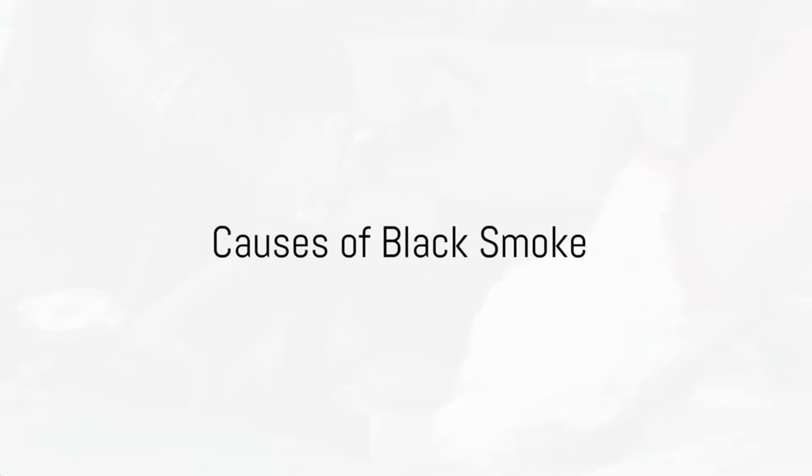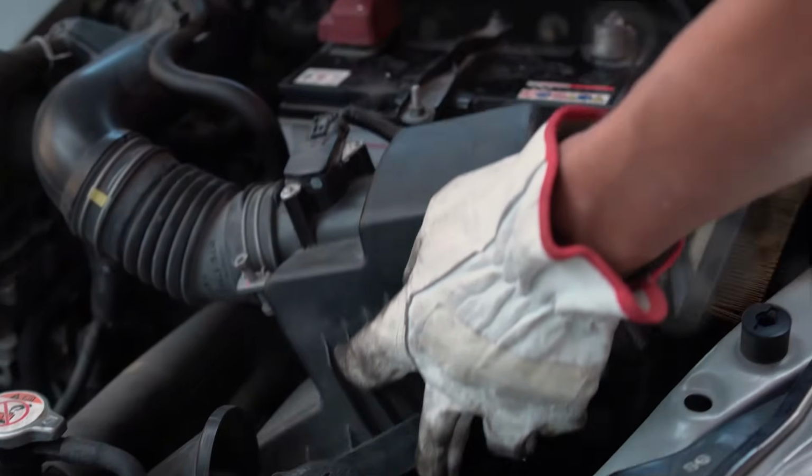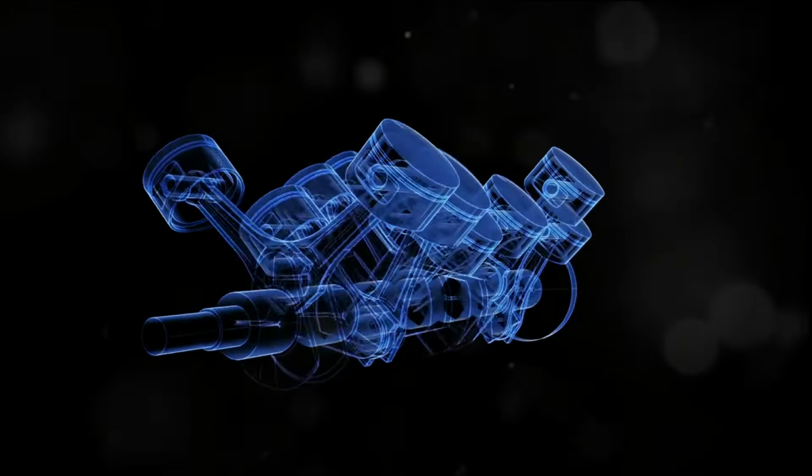exhaust pipe. The main cause of black exhaust smoke is too much unburnt fuel in the combustion chamber. This is usually due to a problem with the air-fuel mixture. Let's delve into the specifics of what can cause this scenario.